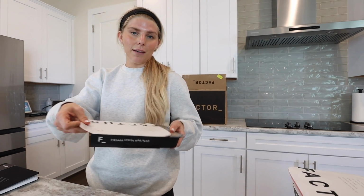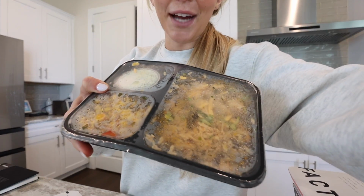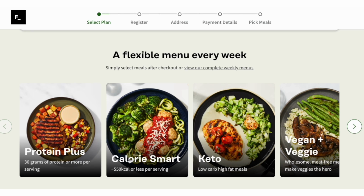If you guys have seen any of my videos where I've talked about Factor, I choose this one absolutely every single time. All right, here's my tried and true. I think I'm gonna put a little salsa on top and maybe avocado, because it came with a little sour cream. Last time I did some Siete tortilla chips and did a chips and dip type thing with this. I normally do the Calorie Smart option because it fits really well in my macros. It's around 550 calories, and they also have a vegan and veggie option, a protein plus option, and a keto option. So whatever your lifestyle is, they've got something that fits in it.